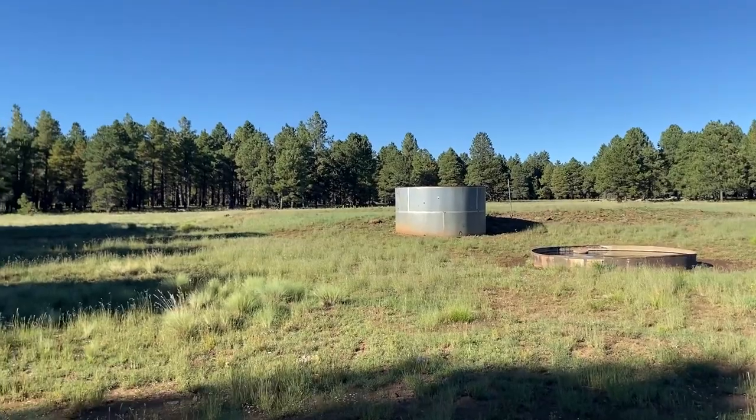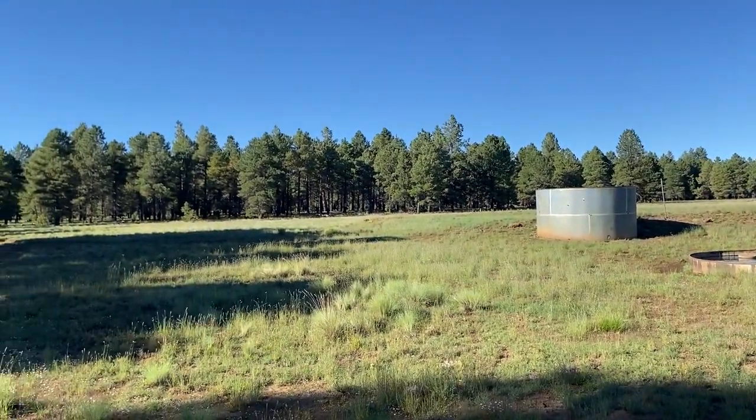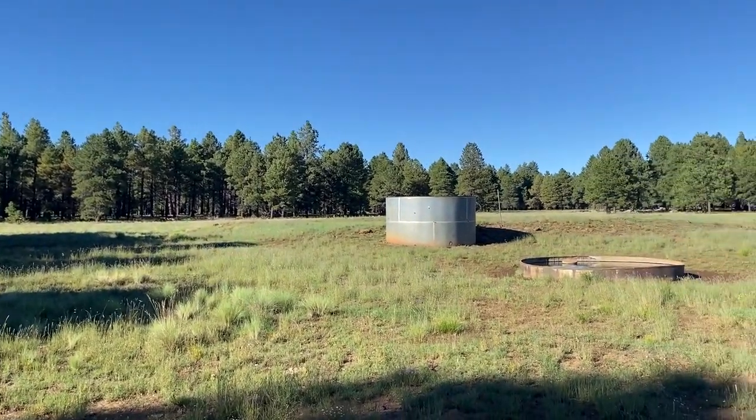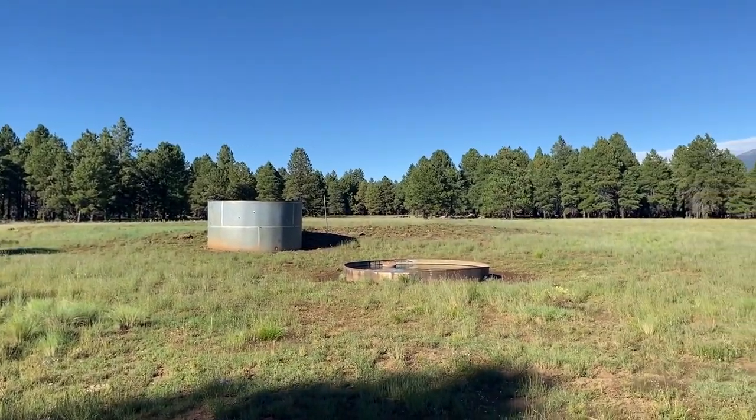So it's a little windy out, but this is from my RV walking towards the water tank. It's in an open field here, and let's get a little closer and take a look.